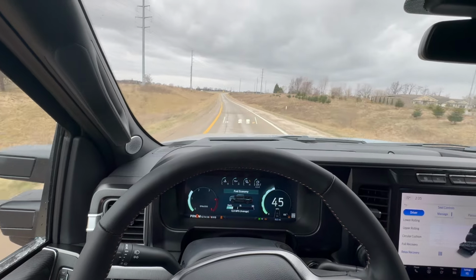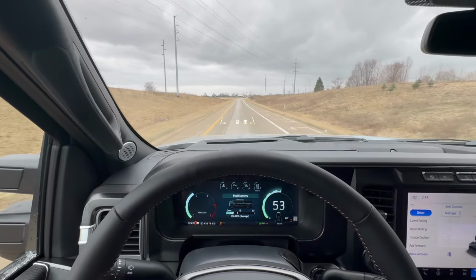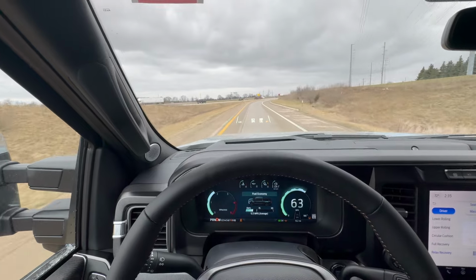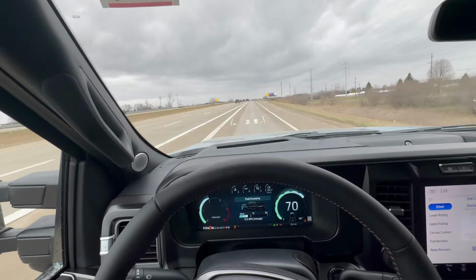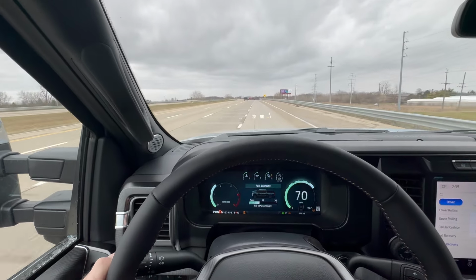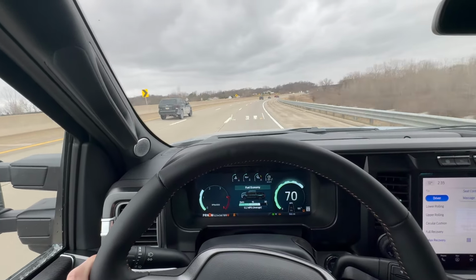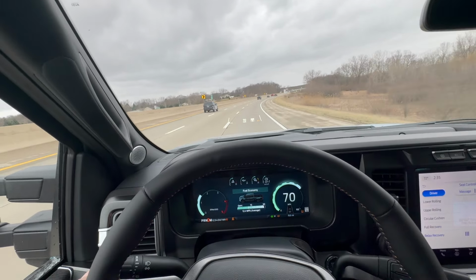If you haven't had a newer Super Duty with the heads-up display, man, it is bright, it's large, and it works awesome. There's a lot to see up front. You don't even have to really look at your gauges, which is nice. I'm keeping it below 2,100 RPMs, and I'm already at 70 by the time I'm entering the highway. Anybody interested in a new Super Duty, the high output has a ton of power. I've said it before, it's really nuts.